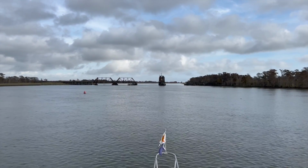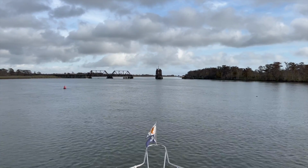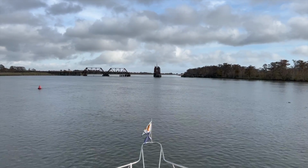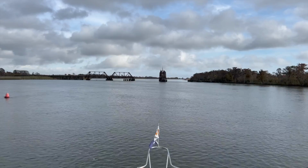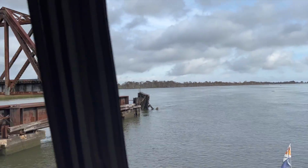Apalachicola, or Scipio Creek, and this is a non-functioning railroad, Apalachicola Northern Railroad Bridge, which is not functioning anymore. But we still have to cross through it. It's pretty tired looking.